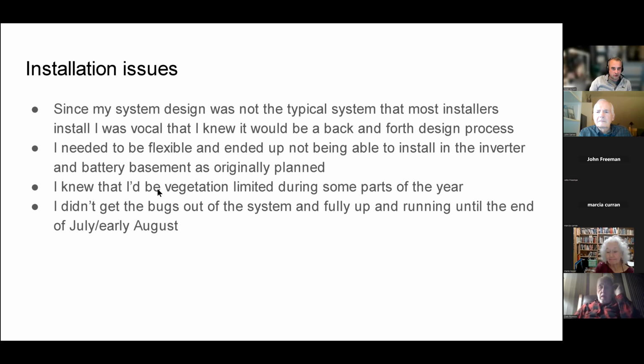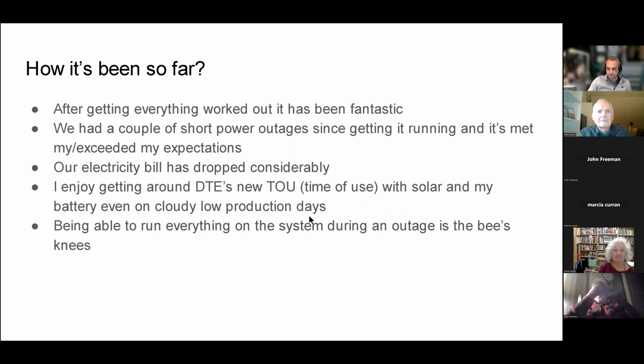So I didn't really get to nerd out over the summer, but we had plenty of days where we were effectively off grid all day. We would produce so much during the day that we would have to curtail production because my car was full and the batteries were full, and then the battery would run all night and start up again in the morning. That was just awesome when we got everything up and running. I was like, oh, no DTE for like a week. This is great.